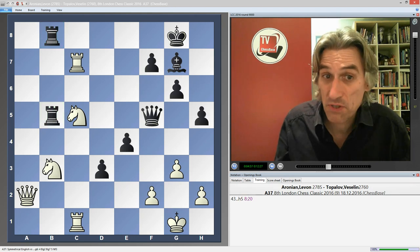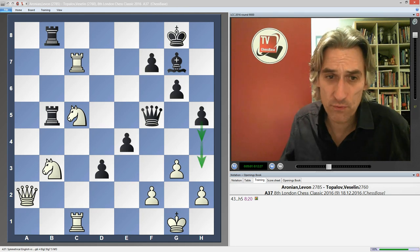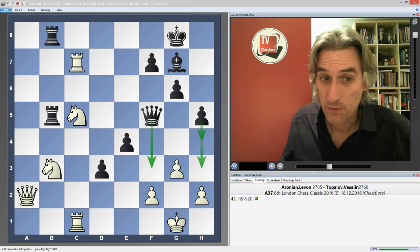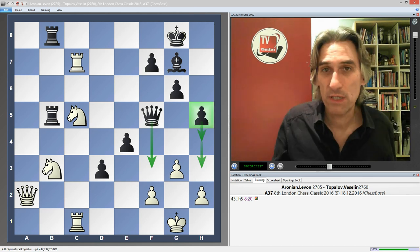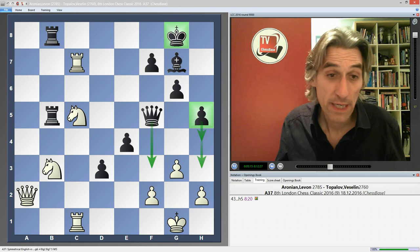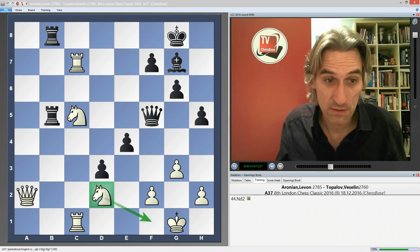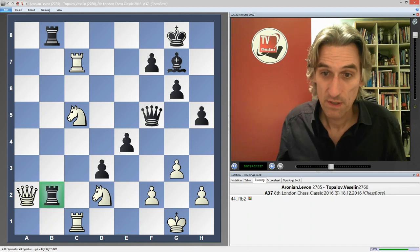A strong plan. I love the h-pawn's advance if it can go all the way to h3. And queen f3, of course, that's ideal. And the great thing about attacking with the h-pawn is that it doesn't compromise black's position in any way. Here, I'd love to be able to bring the knight back to d2 and maybe to f1, but it's just not possible. Rook b2 is fatal.